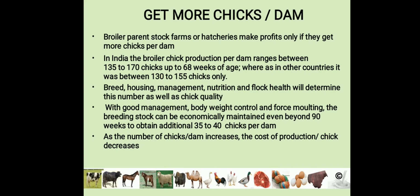As far as broiler parent stock is concerned, the more chicks we get per dam, the better is the profitability of that parent stock and associated hatchery. In India, the broiler chick production per dam ranges between 135 to 170 up to 68 weeks of age, whereas in other countries it varies between 130 to 155 chicks only.